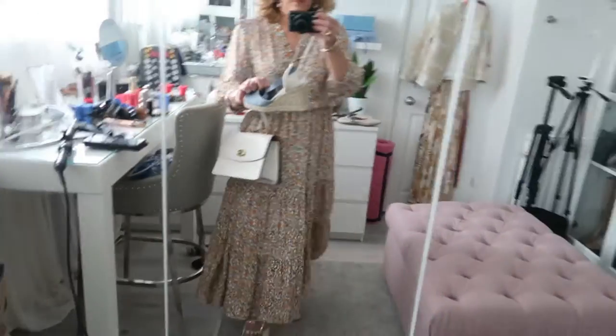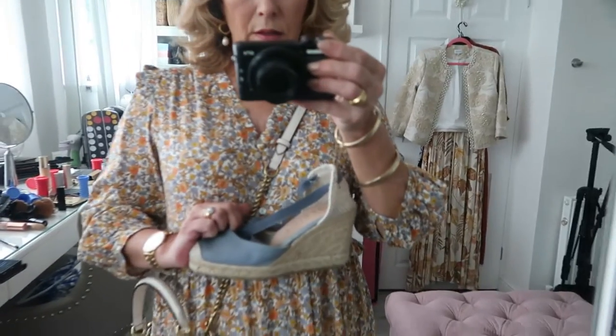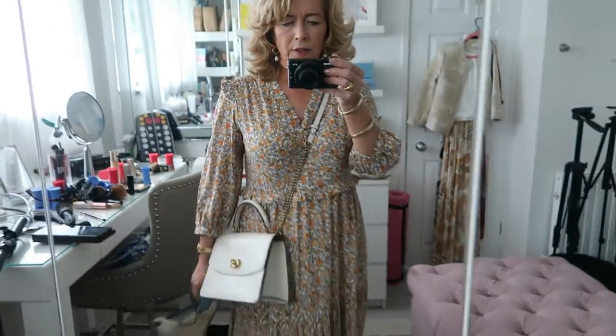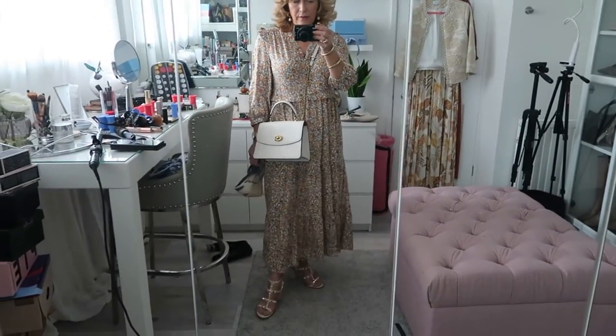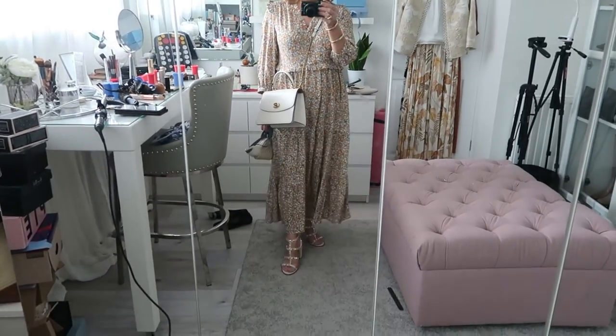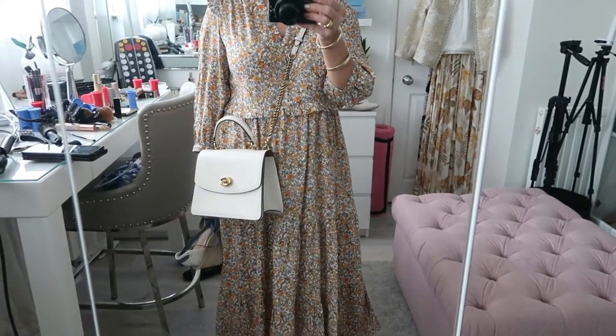I think I'd most probably wear this with my blue espadrilles on a normal day. I think they would go perfect. Let's have a look. Yeah, I think the blue pairs really nicely. So for a casual everyday, I would wear it like that. But I'm liking how this has turned out as well. So it can be worn both ways. Very, very comfortable, I must say.